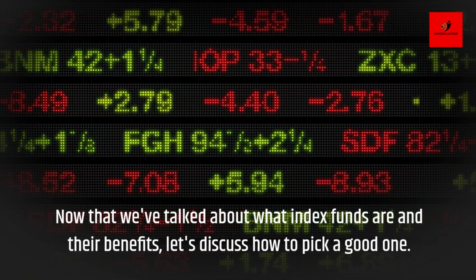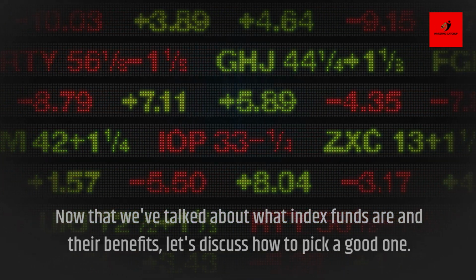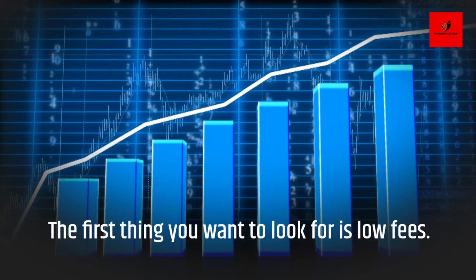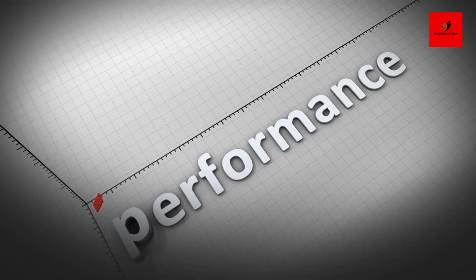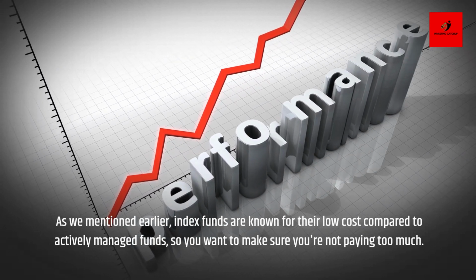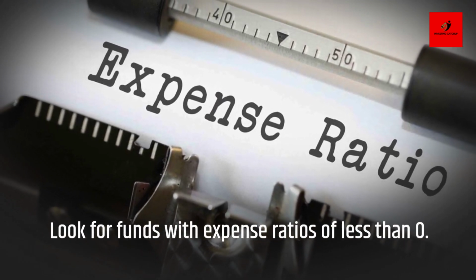Now that we have talked about what index funds are and their benefits, let's discuss how to pick a good one. The first thing you want to do is look for low fees. As we mentioned earlier, index funds are known for their low cost compared to actively managed funds, so you want to make sure you're not paying too much in fees. Look for funds with expense ratios of less than 0.20% or lower if possible.